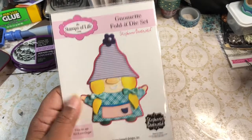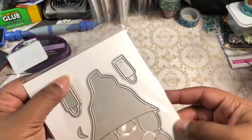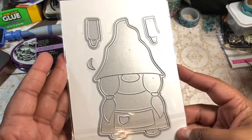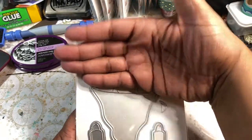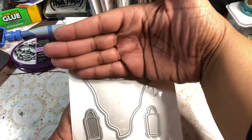And these were cute. So she's like this, and her little arms. And now, here's another thing like I've said before. Think about other ways you can use your die, right? If you turn this upside down and take that off, because when you cut it, this will actually cut off. Doesn't that look like an ice cream cone?